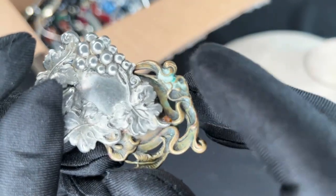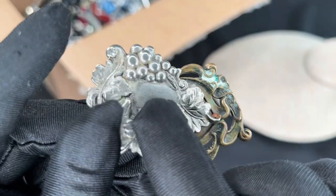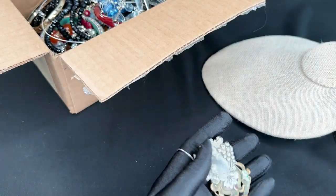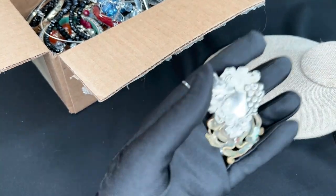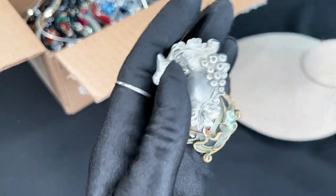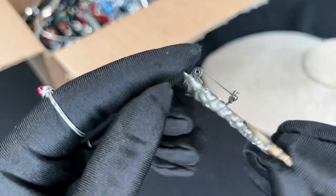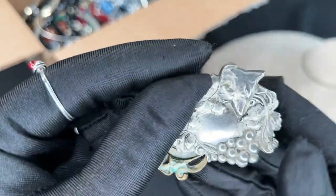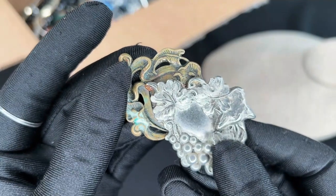I don't know what that is. It's called something, right? We've got maybe brass and maybe sterling. Let's see. Nope. So it's just, I don't know. Is it old? I don't know. I'll research it. But here you go. It looks like grapes. Interesting. Needs a good cleaning.